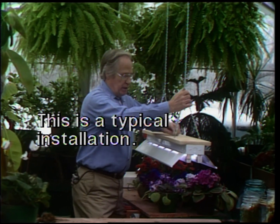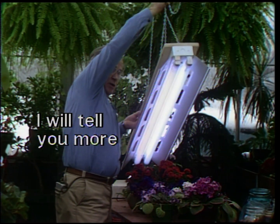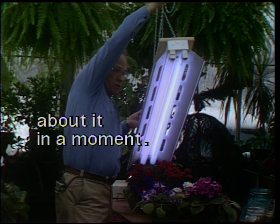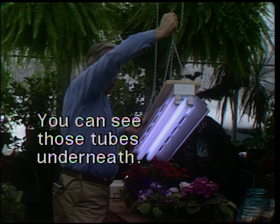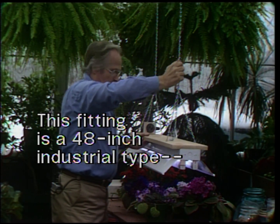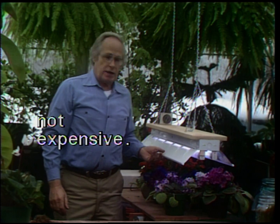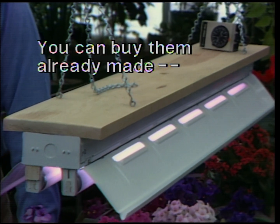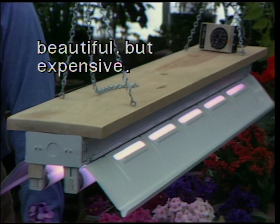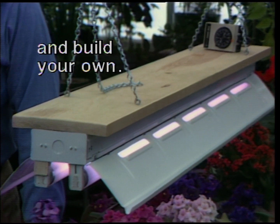Now here you see a typical installation, and I'll tell you more about this in a moment, but you can see those tubes underneath there. Now this fitting, by the way, is a simple 48-inch industrial type fitting, not expensive. Now you can buy those that are already made up, beautiful to look at, expensive to buy, but if you want to make your own, you can buy these fixtures and put them together using those kinds of lights.